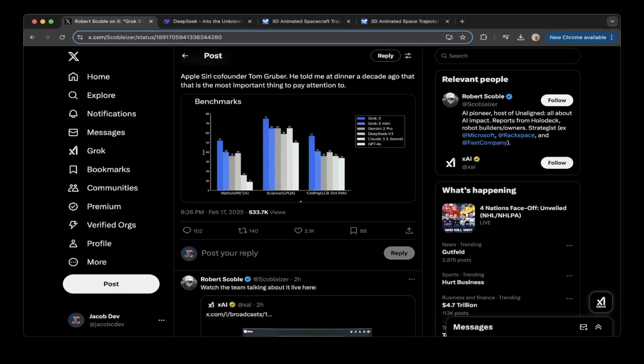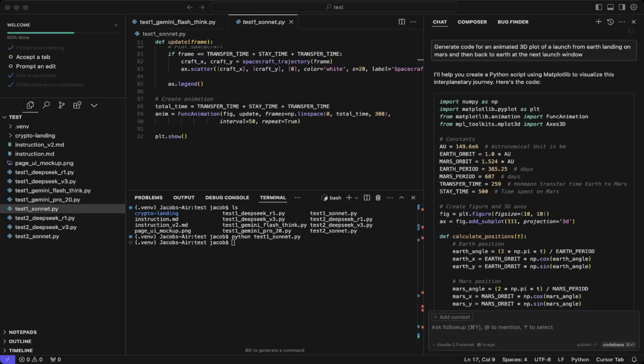So let's go to Cursor. I can see that we tested quite a few models. We did the first question, which is the 3D Earth to Mars and Mars to Earth question. We tested DeepSeek R1, DeepSeek V3, Gemini Flash Thinking, Gemini Pro 2.0, and Sonnet. Sonnet did a perfect job. Let's run the test so you can see. Let's do Python, test one Sonnet.